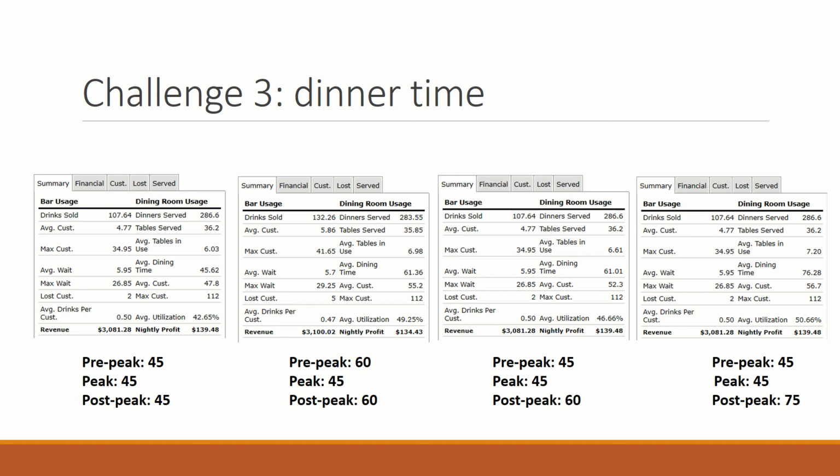The nightly profit was 139.48. Then I thought that maybe increasing the dinner time in the pre-peak and the post-peak to 1 hour, in order to give the customer more time to eat, would have no effect on the profits. However, the profit decreased to 134.45.